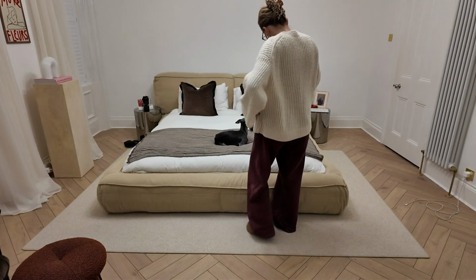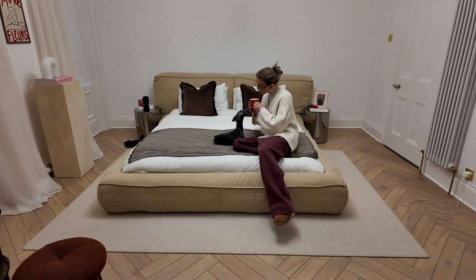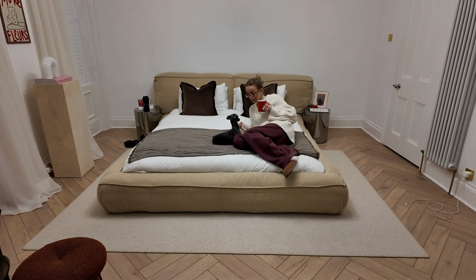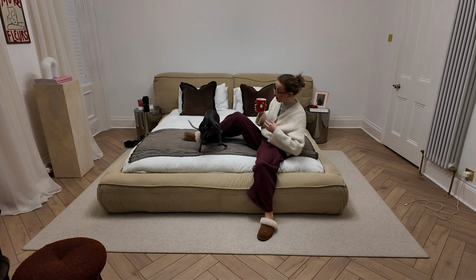Should we have a little snuggle? Should we have a little snuggle, my babe? You don't like peppermint tea? You don't like it? I don't think so. No, they're Mum's slippers.